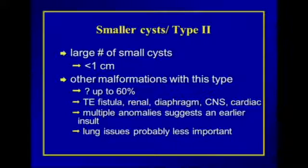Now another type that we can consider is the type of CPAMs with smaller cysts, a large number of smaller cysts, with these cysts all being under 1 centimeter. Other malformations are reported to be more common with this type, even up to 60%, including tracheoesophageal fistulas, renal issues, diaphragm issues, CNS issues. Multiple anomalies suggest that this is an earlier insult and possibly a different etiology and background. And the lung process in these fetuses is probably less important than the combination of all the other abnormalities.